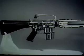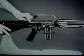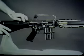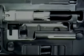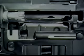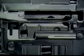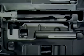Another simultaneous action occurs during the rear movement of the bolt carrier group. This action is called feeding. As the bolt carrier group clears the top of the magazine and expels the empty cartridge case, a new round is pushed into the path of the bolt by the upward thrust of the magazine follower and spring.